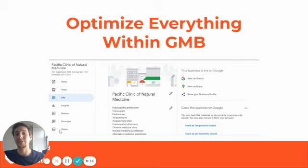Most of the people that have Google My Businesses, they do this wrong. They barely fill it out. They might add one photo instead of 30 photos. Seriously, take 2 photos from the outside of the building. Take a couple photos from the waiting room from different angles. Take photos of the front desk. Add the photos of your team.